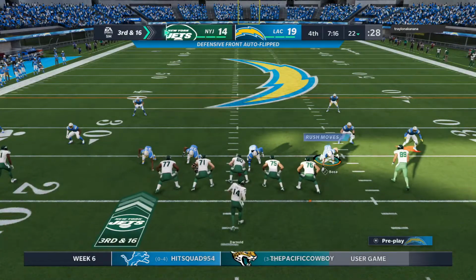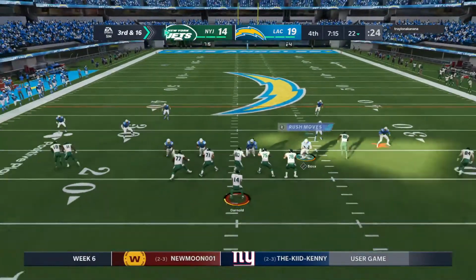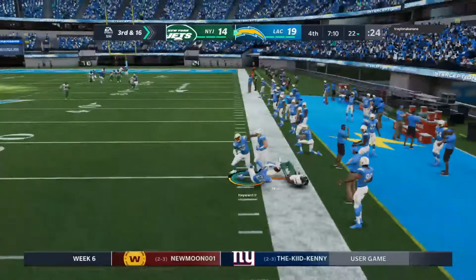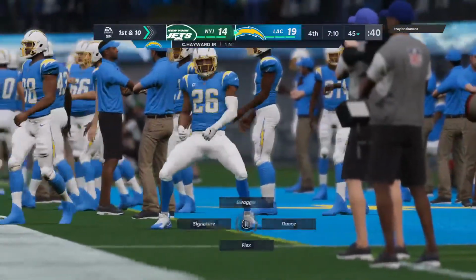The Jets on 3rd down, 2 for 5 to this point. This is 3rd and 16. A shotgun snap for Darnold. He'll air this one out for Mims. And Darnold going to be intercepted for the 3rd time. Picked off by Casey Hayward.